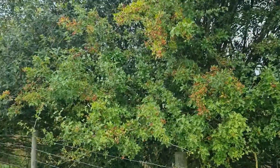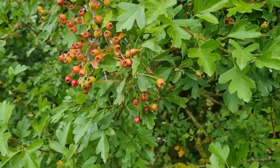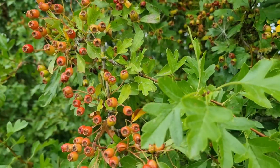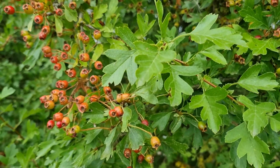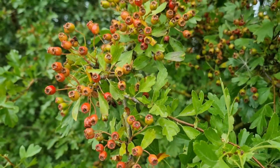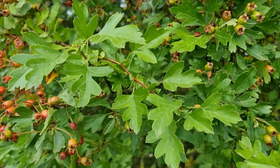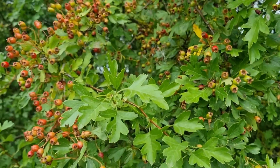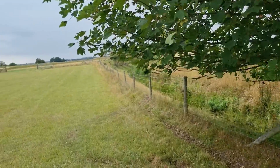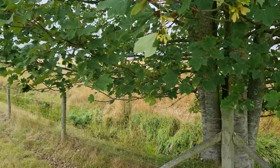Here guys, we've got a big hawthorn tree, hawthorn bush, there you go, with its berries. Actually, I think you can use these berries of the hawthorn. I don't think they're toxic to human beings. I've never tried them. I'm sure someone will let us know in the comments if you can use them, but that's the hawthorn tree.